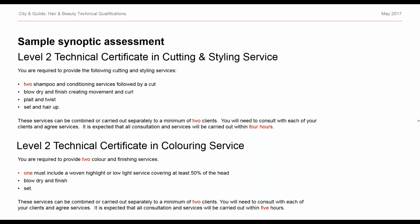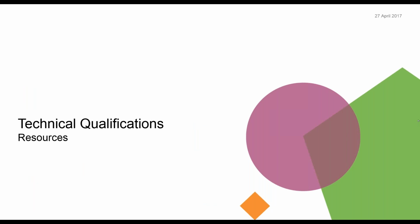For the technical certificate in colouring, 2 colouring and finishing services. 1 must include woven highlights and 1 must be a different technique. The woven highlights must include 50% of the head. One of the clients must have a blow dry finish and the other one a set. The other technique must change depth and tone, so it could be a semi-permanent colour or a temporary colour. So again, across 2 different clients, around about 5 hours.